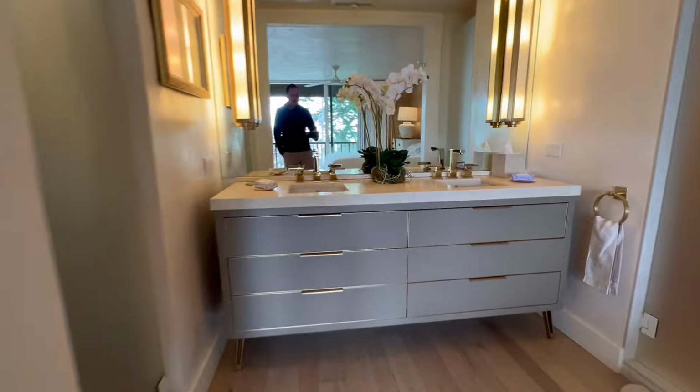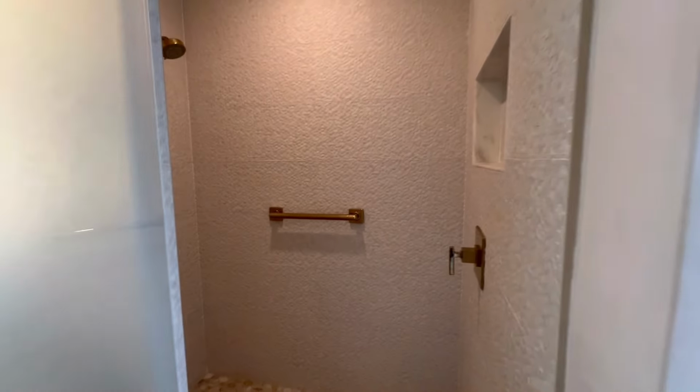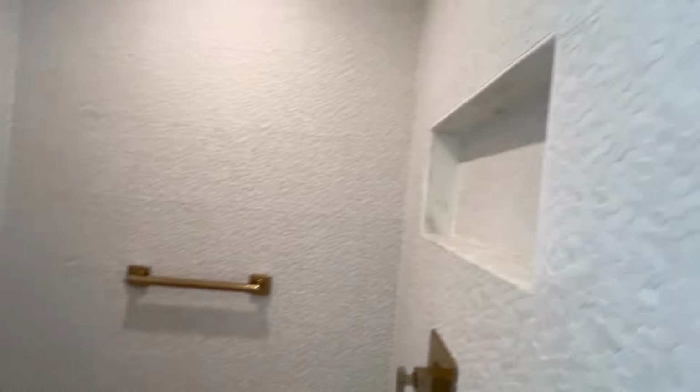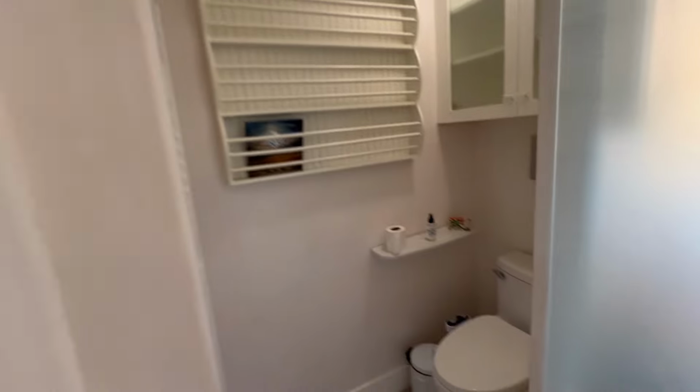Look at this vanity. How fancy. Like the gold accents. Really like that. And then this frosted glass door opens up to a shower. Beautiful, cool tile. Look at the detail of that tile. And then this is going to be the water closet side, where the toilet is.